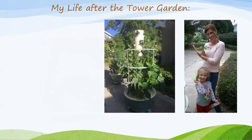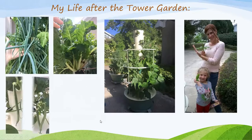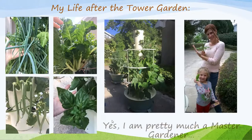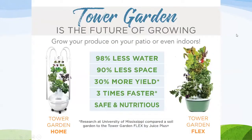But here's my life after the tower garden. Could I be any happier holding that piece of celery? Chives, Swiss chard, string beans, basil that's the size of your hand. So yes, I am pretty much a master gardener now. I effortlessly grow fruits and vegetables, and the tower garden does all the work. We like to say it's the future of growing. You grow your produce on your patio or indoors. This is the Tower Garden Home, the white model with the wheels attached, and we also have the Tower Garden Flex.